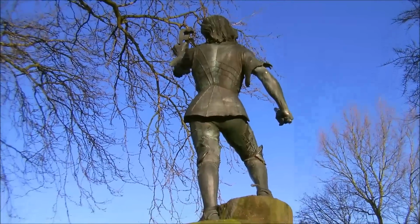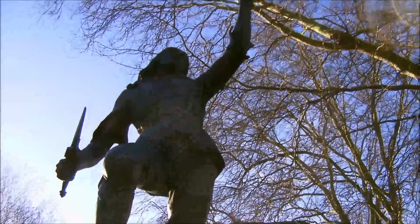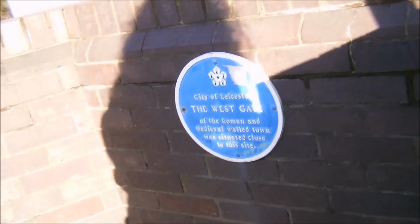This is the statue of Richard III in the park nearby. This is a view of him from the front with the sun in the wrong place. There you go. No hunchback visible, which is quite interesting. And this is the West Gate, which is the bridge over which he rode out to Bosworth Field.